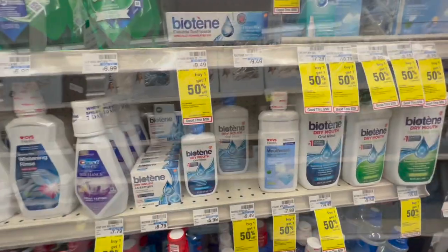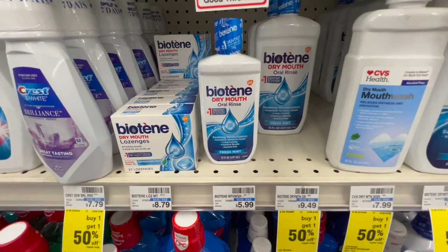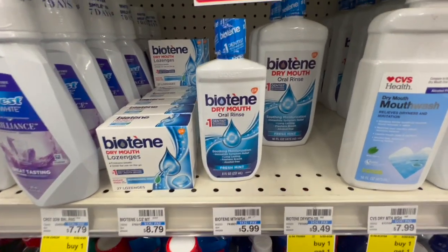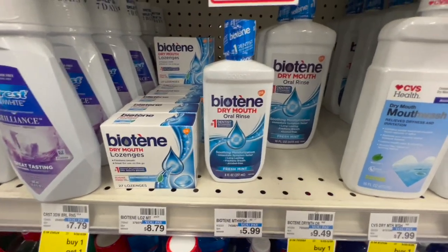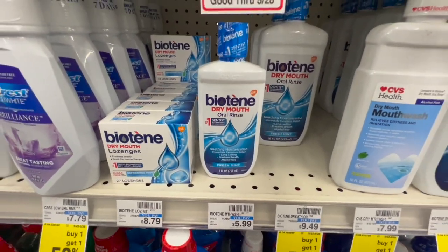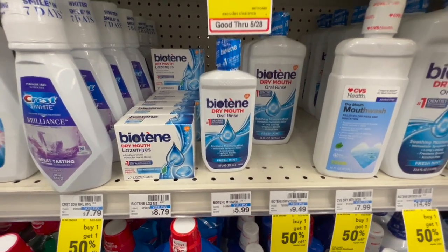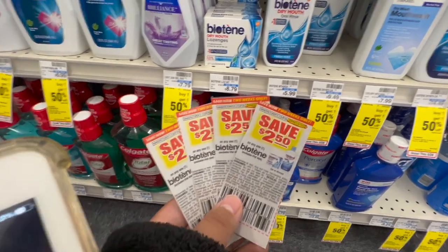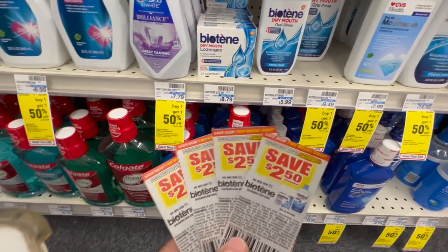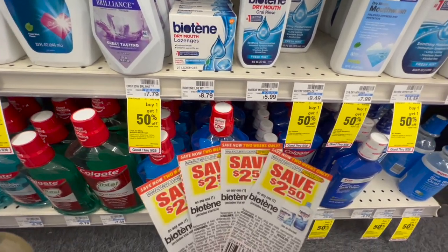The next item I'm doing is gonna be the Biotene dry mouth oil rinse. This one is not tagged, but I did check online, and these are also buy one get one 50% off. I'm gonna pick up one of them at $5.99. I'm actually gonna pick up four of them. That is gonna equal $17.97. For these, I'm gonna use four of these $2.50 off coupons from our 5-1 Save insert. These are expired, but CVS usually doesn't mind taking expired coupons.